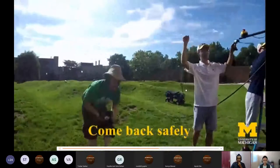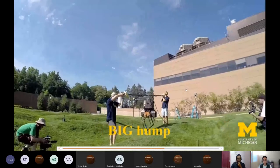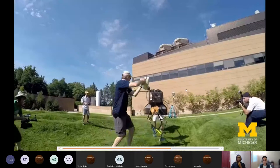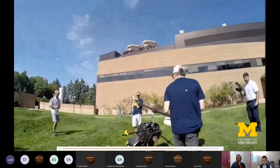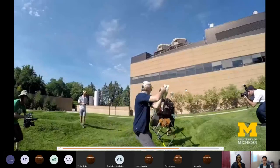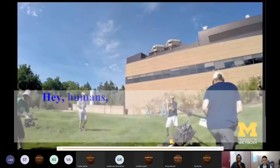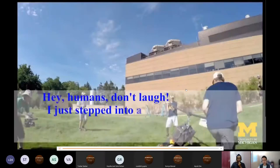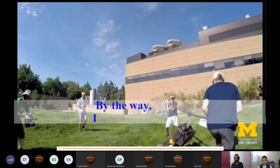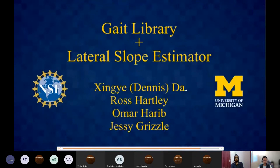But we still manage to go all the way to the end of this valley and come back without any safety help. The final cut is just to show the limitation of the robot and to point out the next working direction. Because Marlow is walking blindly, with no vision, if you just step into a big hole, there's no way it can recover.